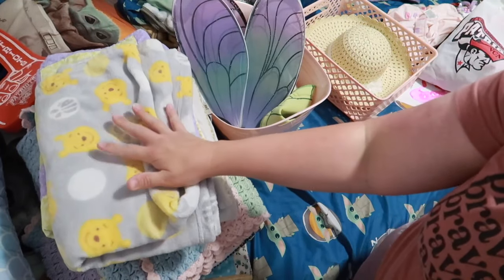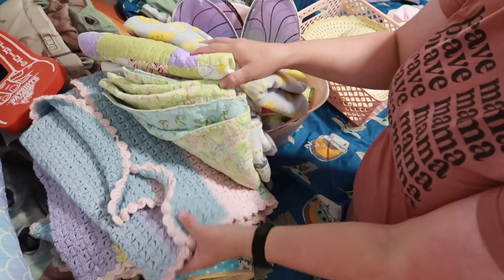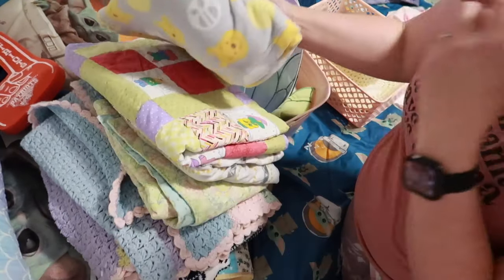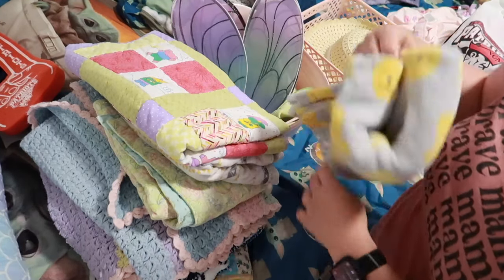I was trying to decide if I want to put all these special baby blankets. Like this one is my baby blanket from when I was a baby that was passed down to them. And then baby blankets that have been handmade by their aunts. Now this one I just purchased from a store and she never really used it very much. So I'm gonna go ahead and get rid of that one.